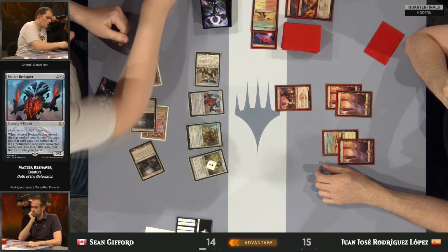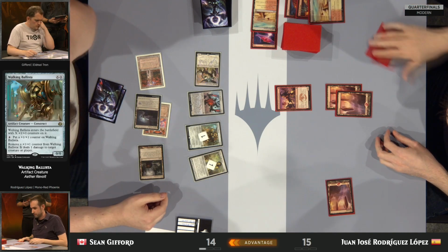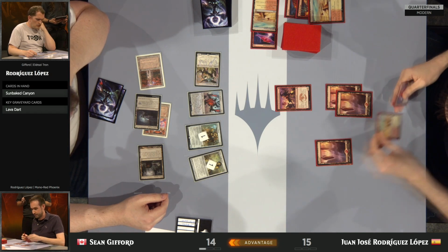I mean, what are you drawing, a 1-drop? It's not going to be the best idea there. So away goes the Sunbaked Canyon. Let's have a look at what he can find off the top here. Oh, it's a 1-drop. Yep, a Lava Spike, not doing anything fast.